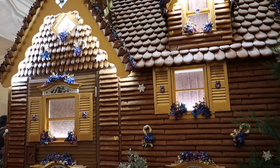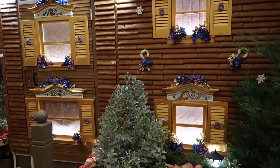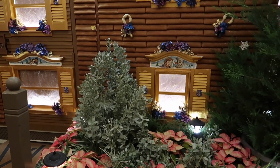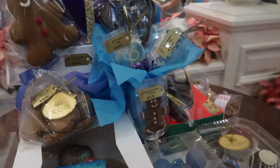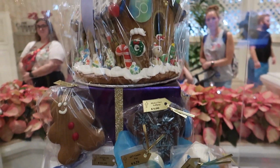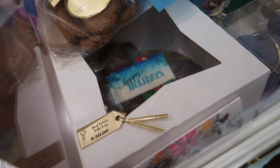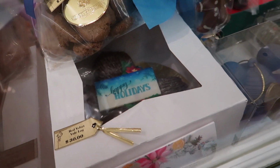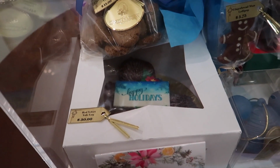And all of this is edible. All of this is created by the bakery teams of the resorts. It's so impressive to see the work that they do. So here's an assortment of some of the things you can purchase once we get up there. And you can buy a little mini gingerbread house. There's a red velvet Yule log in here. That's beautiful. If I was staying here, that's what I'd get to take to the room, 1000%.